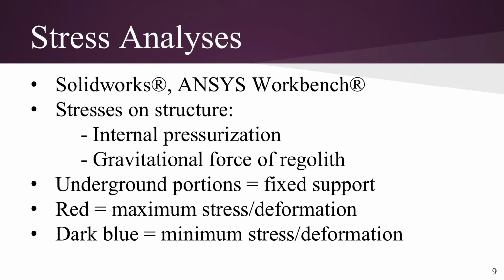Now, following the development of our 3D model, we utilized ANSYS Workbench in order to analyze the stress impact on the structure. The 2 stresses that we had studied are the internal pressurization, as well as the gravitational force of the regolith or lunar soil on the structure itself. Note that the underground portions of the structure will have little to no impact on the stress, as it has fixed support.